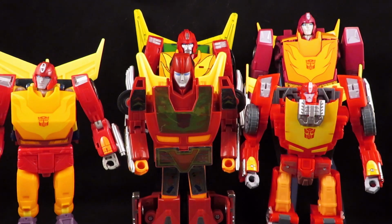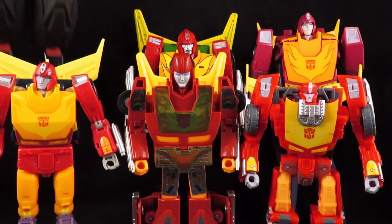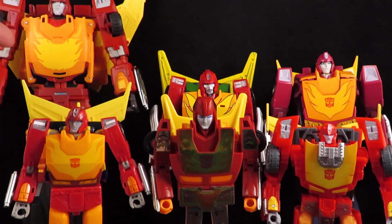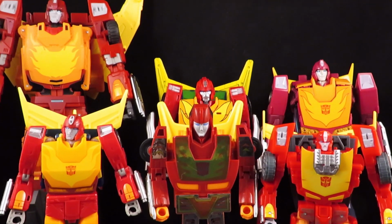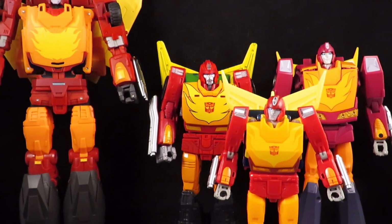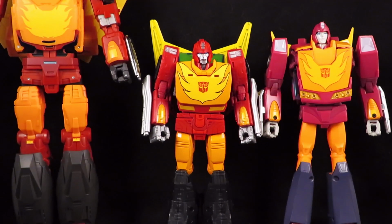And I didn't bother transforming this guy. This guy will forever stay in his alt mode. But I did transform this guy. So that's Carry. That was his name. And so yeah, that's my MP Rodimus. It was a small alt mode and blows up in robot mode. So I have my official Rodimus Prime. And Hot Rod, and my MP Hot Rod and MP Rodimus Prime.